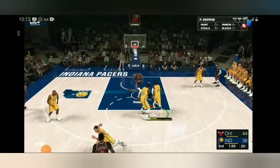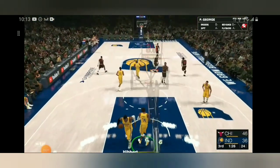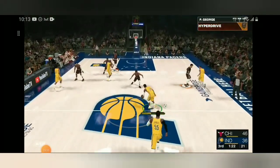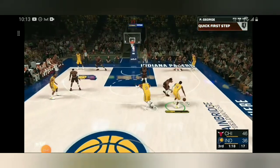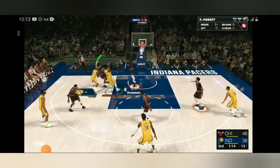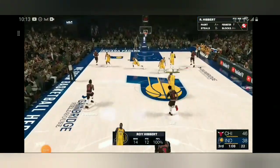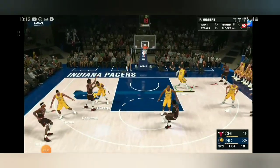Going inside. And it's Dosunmu with the jam. Lonzo Ball. Looking to make plays for others. We've seen this from him all night. There's been an emphasis on ball movement, and he's been a major catalyst. Hibbert gets the bucket. Hibbert's got 12 in the game. Nice recognition there by Paul George, just getting the ball to the open man.